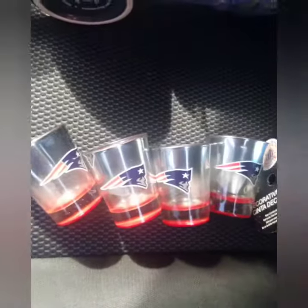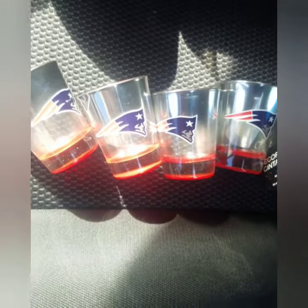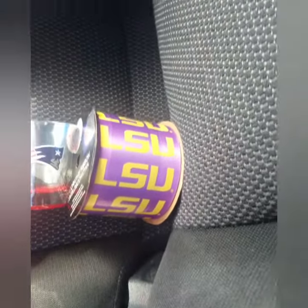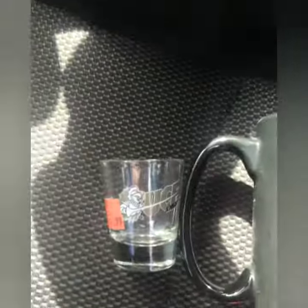All right, we're going to start right here. I got some New England Patriots officially licensed shot glasses, a set of four. I got an LSU, looks like a gift wrap bow. But I also got a set from the Carolina Panthers. And then I also got a South Carolina Gamecocks coffee mug and a UCF shot glass.